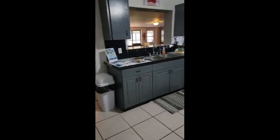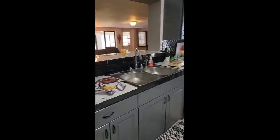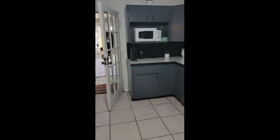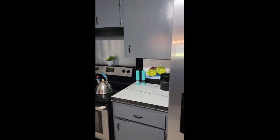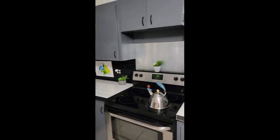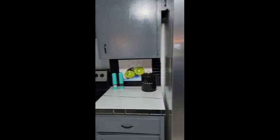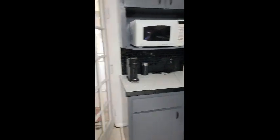To the right, you have the kitchen. You can see there are stainless steel appliances. Cabinetry has been painted. There's a nice black backsplash with a second tone of backsplash behind the range. All the appliances are newer, and they will come with the home. Nice countertops as well. Let's go look at the bedroom wing.